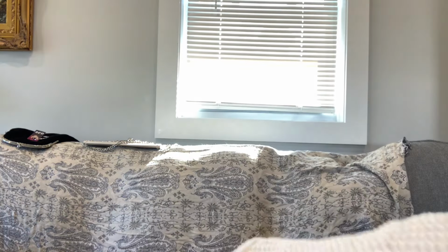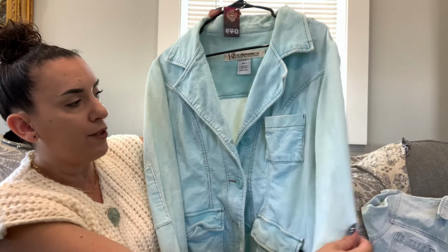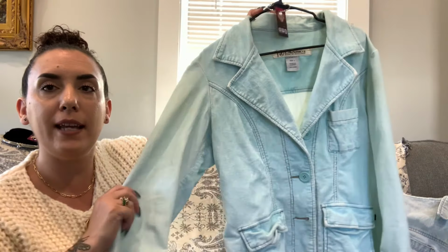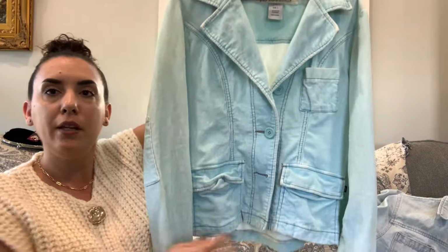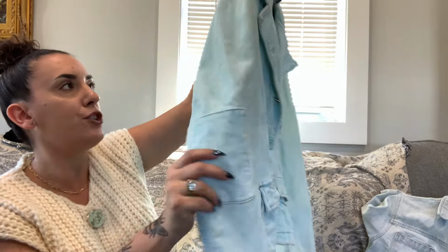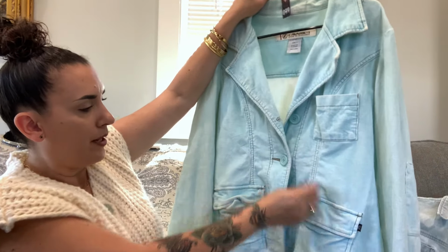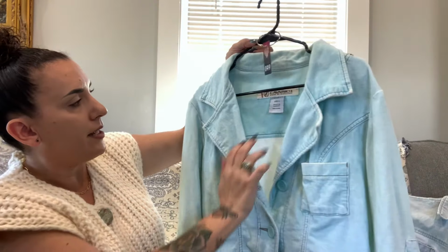Running out of room. Okay, really quick, I have 2 little jackets. First up is by Z Cavaricci, and it is a beautiful distressed faded blue corduroy button-up little jacket. It has the little elbow patch and a blue and white fade to it. It is corduroy. It has the button-up. It has pockets. It is a size large.